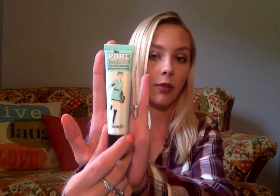I typically use 2 primers when I'm doing a full face of makeup like I am today. The first one that I'll use is Benefit's Professional, and I've already talked about this one before. I will use this in my T-zone to blur any of my pores. And then sometimes if I'm feeling lazy and I don't want to rub foundation into my skin, I'll go in with the Milk Makeup Blur Stick, and it does the same thing. It'll fill in fine lines and pores. And this is also really good to use on no makeup days if you just want to blur everything. So that's really nice to use. I would say my favorite out of the 2 would probably be the Professional. I think it does a better job of filling in pores, but this is better for time management.